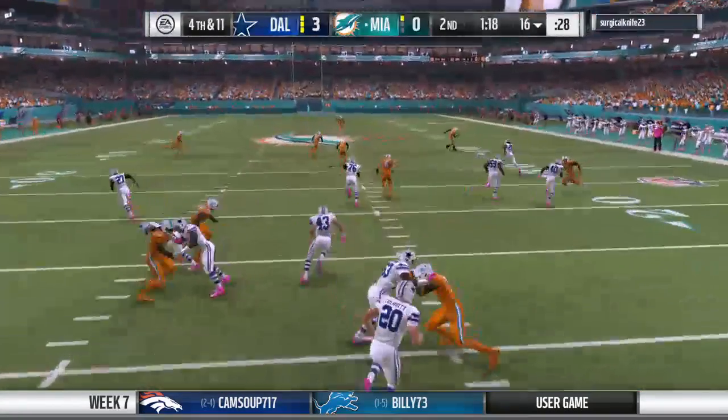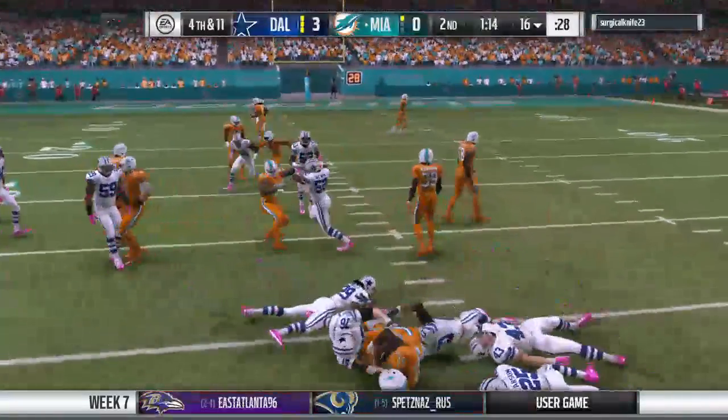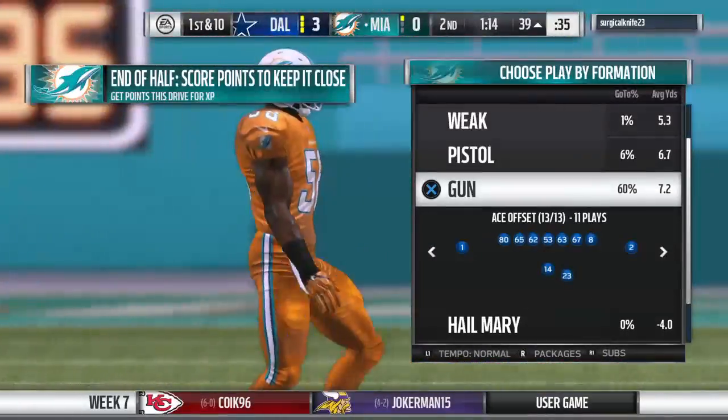And here's a very low-line drive, almost whiffed on it. Taking on the midfield logo. Officially, that'll be marked down as just a 28-yard punt. And the Dolphins will begin this drive in great field position, 1st and 10.